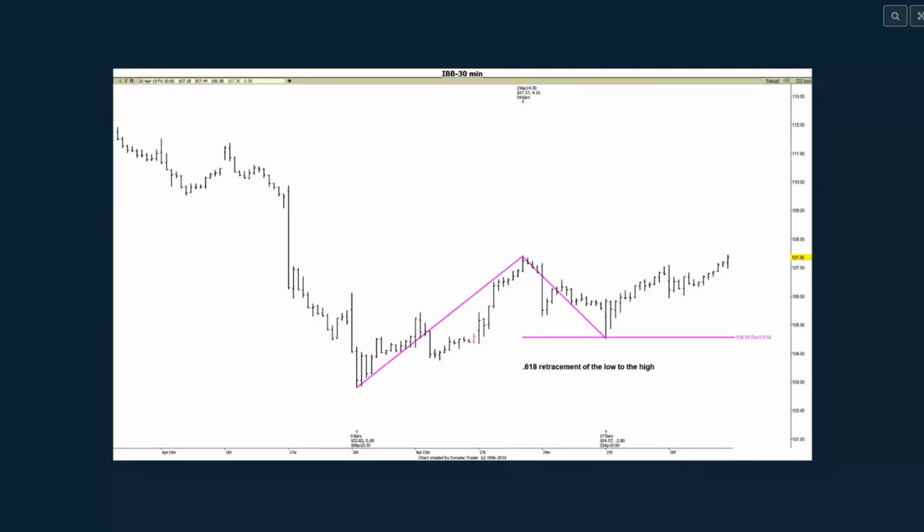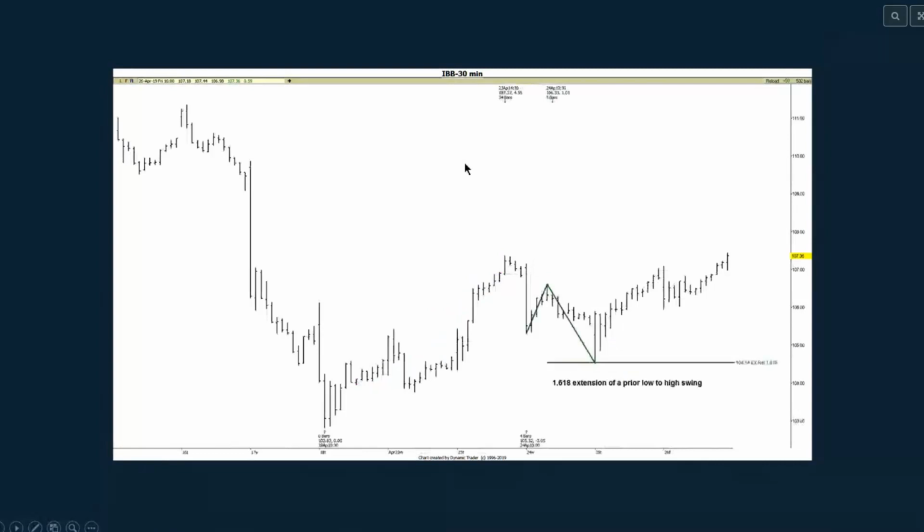So this is one of the Fibonacci price relationships that I use, the 618 retracement. We measured the low to the high, ran the retracement. We had a 618 retracement that came in at the 104.56 area. And then there was another Fibonacci price relationship that came in on that day. And it came from this prior low to high swing, extended downwards, 1618.